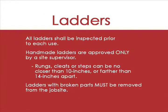Ladders. All ladders shall be inspected prior to each use. Handmade ladders are approved only by site supervisors. Rungs, cleats, or steps can be no closer than 10 inches or farther than 14 inches apart. Ladders with broken parts must be removed from the job site.